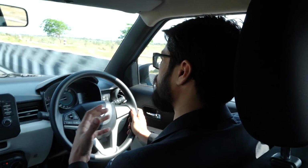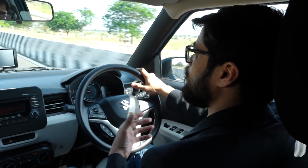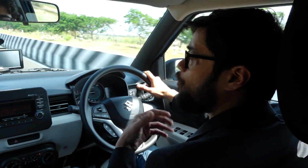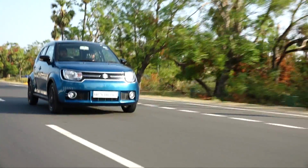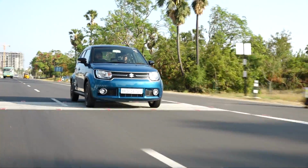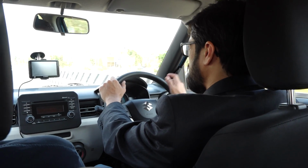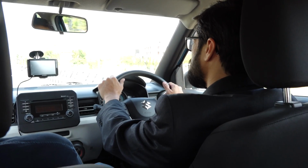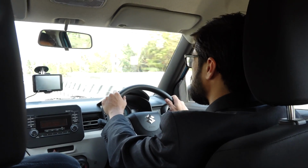Everything's well sorted, you've got good space, the driving experience is good, the ride quality again is good. You can go over potholes and bumps, and most of it is filtered out. So the suspension does a good job of soaking up those bumps. In terms of cabin refinement or NVH levels, which is noise, vibration and harshness levels, the Ignis scores well, be it the petrol or the diesel engine.